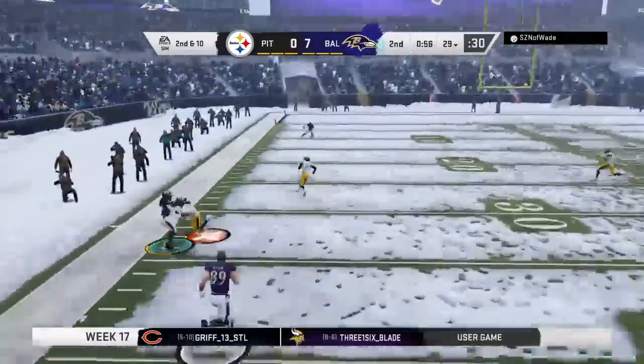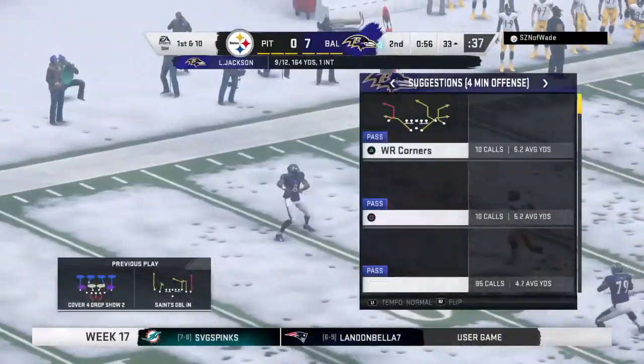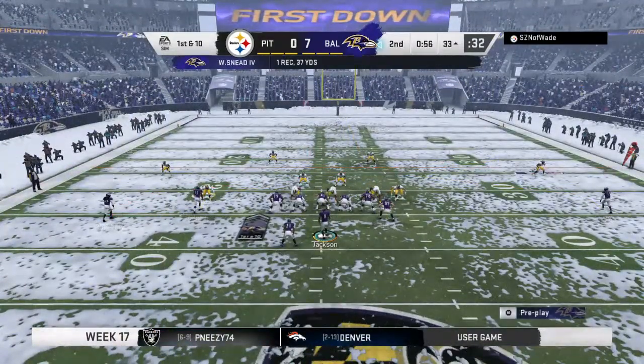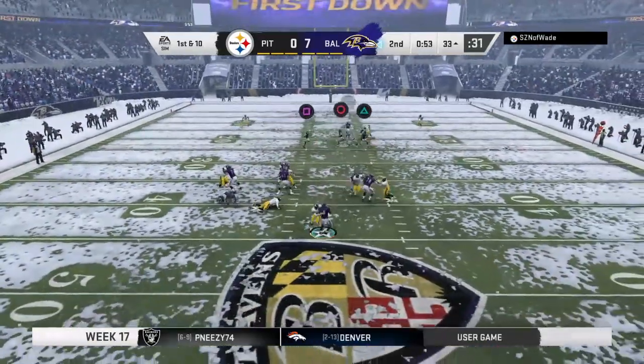That's their mission. And that's caught inside the 35. A gain of 37. Well, that certainly changes things. Yeah, I think the thought process is they take this lead into the locker room, run something simple here, and run the clock out. Instead, they get the big play.